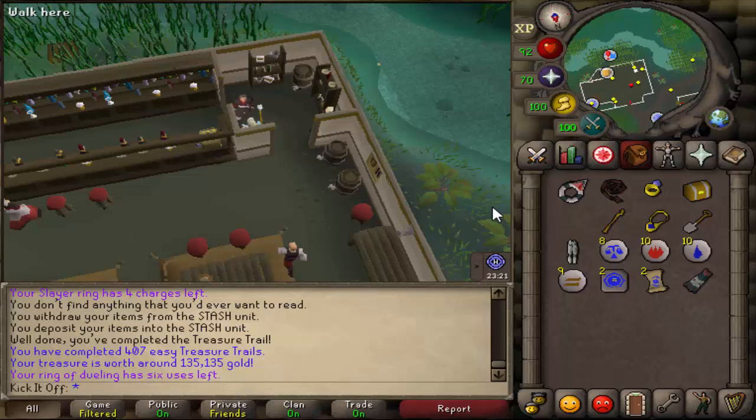Today I've got 25 medium clue scrolls for you. It's quite a remarkable 25 clues that you're about to see. If you choose to watch every single loot, I get a huge amount of rare items. I'm not going to say actually, but have a guess now if you want how many I'm going to get.